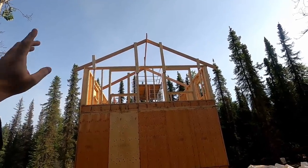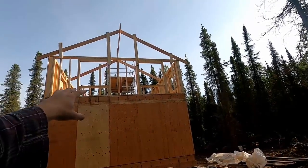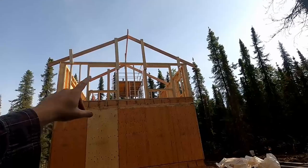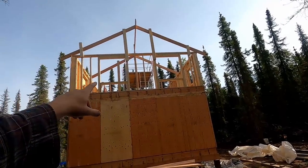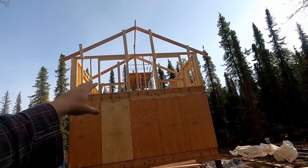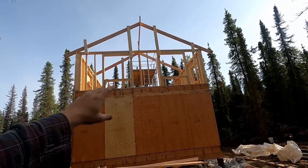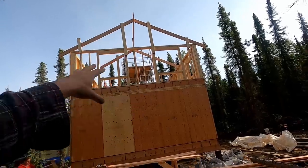And then we're gonna put the rest of these rafters in, and then we're gonna move the scaffolding so we can get the other ridge board in, because we don't have a ridge board that's long enough. So we'll have to tie in these two 2x10 ridge boards. But we're gonna do this half first, and then we'll do the other half.